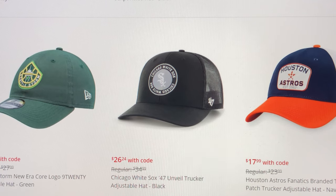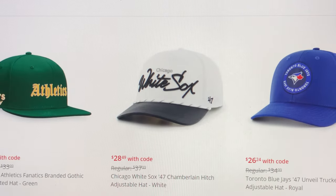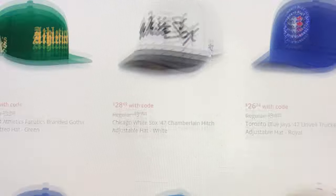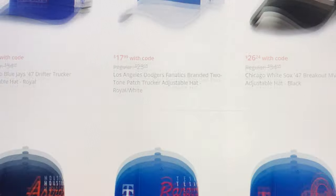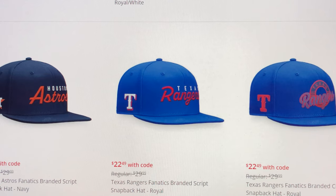This is dream crushing right here. Look at this. The A's is all right, but a lot of trucker mesh backs, a lot of white hats. Yeah, this is like the summertime attire. All right, so we got Rangers hat over there. We got a couple of Rangers now with Max Scherzer, now a Ranger.